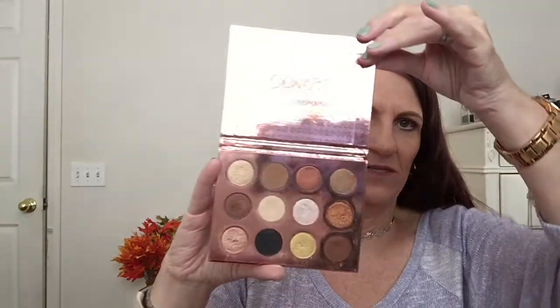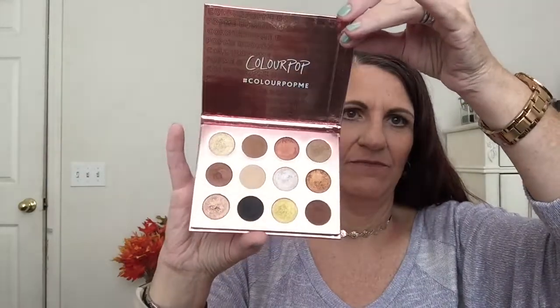And I love the orange and the yellow, and you can make it look like a sunrise. It's so beautiful, and for the price, you cannot beat it. These are $16 and you get 12 shadows, and they're beautiful. This one is the I Think I Love You palette. This one's got more metallics but it's still neutral. You can still make a neutral look.